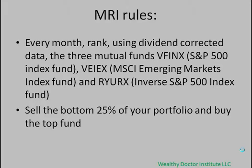Detect that stronger dominant trend and start rotating into it. But wait, you might be asking, didn't I just show you that whipsaws, that nasty habit of selling one fund and buying back the next month, is actually bad for accounts? And if you're astute enough to recognize this, then yes, you got it. That's why we only rotate a quarter of our fund each month.